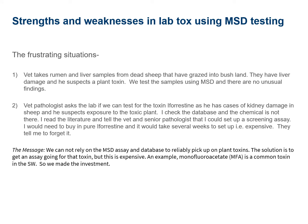Continuing on our strengths and weaknesses, we now move to the frustrating situations. Once again, looking at some real life examples. A vet takes rumen and liver samples from dead sheep that have grazed into bushland. They have liver damage and he suspects a plant toxin. We test the samples using MSD, and there are no unusual findings.